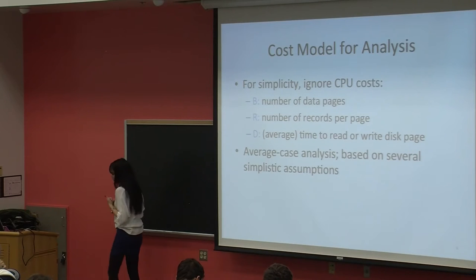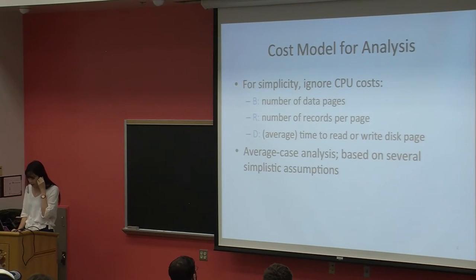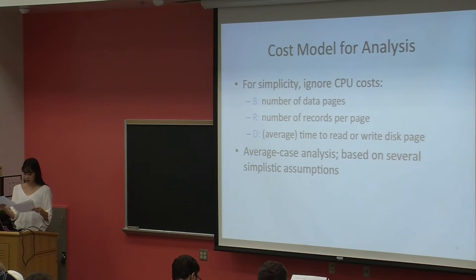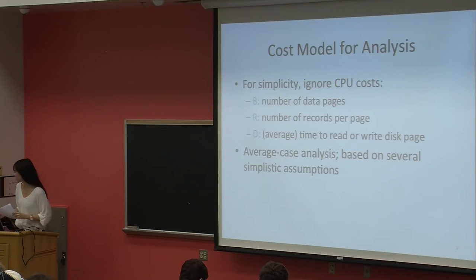So the analysis right here, we will think of it as an average case analysis. So everything is very simplified. So when you really try to time it in real life, maybe it won't completely follow the estimation. But roughly, you can see the comparison between different kinds of indexing and different kinds of file organization. All right, so what we will do right here is I will do everything on the board, and you just fill out the blanks for each slide. So let's skip slide 5 first, and we will start from slide 6.